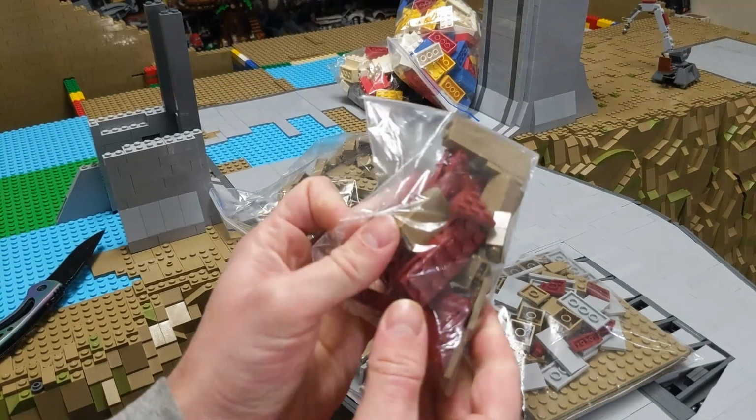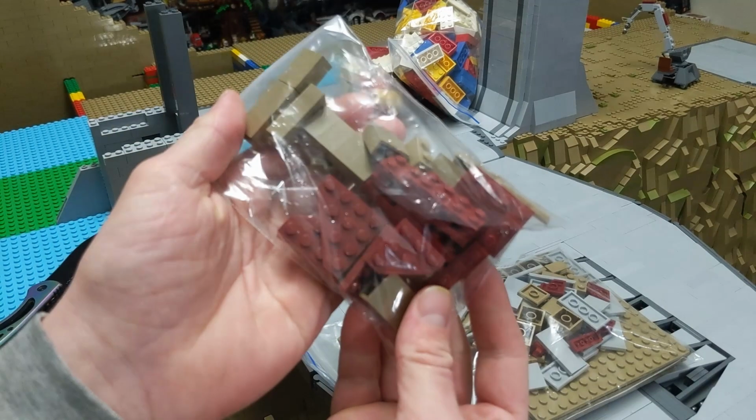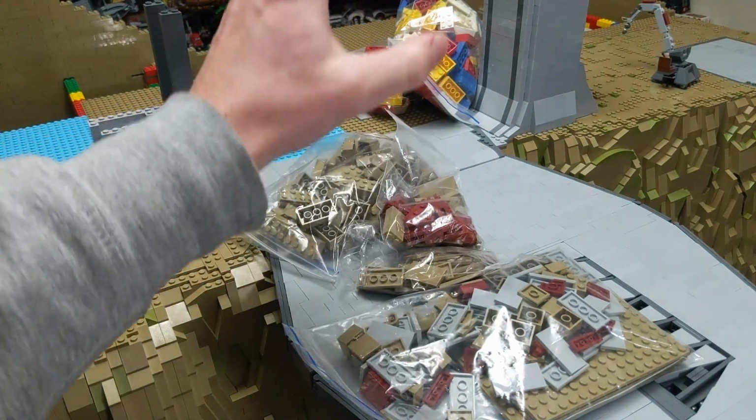I do also have some pieces for that special special ATTE that I've been hyping up and hinting at, so still working on that slowly but surely.